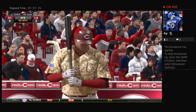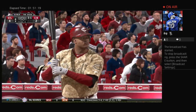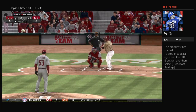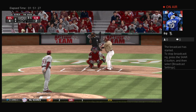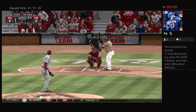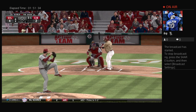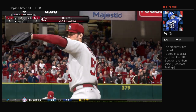Did he go around? No, he did not. Ball 2. You've got to think one thing here: get on base. A walk will do the trick. Come on. And that misses off the plate and low, so it's 3-1 now.